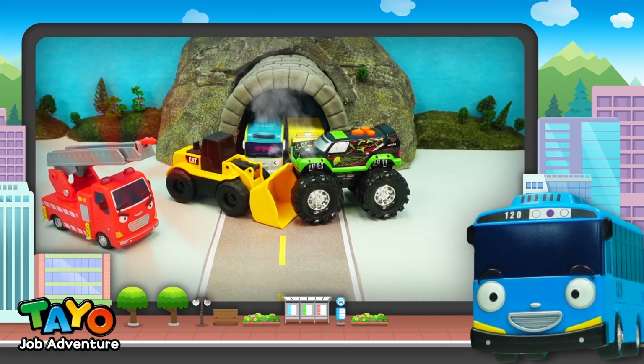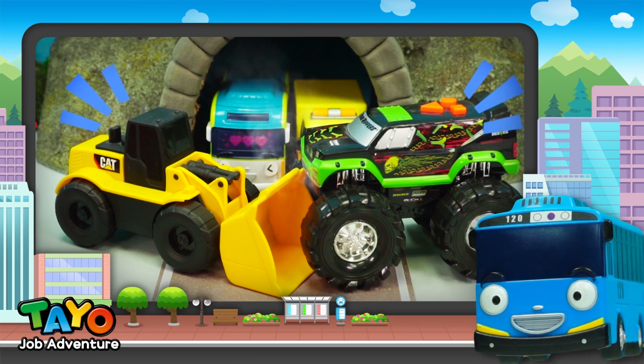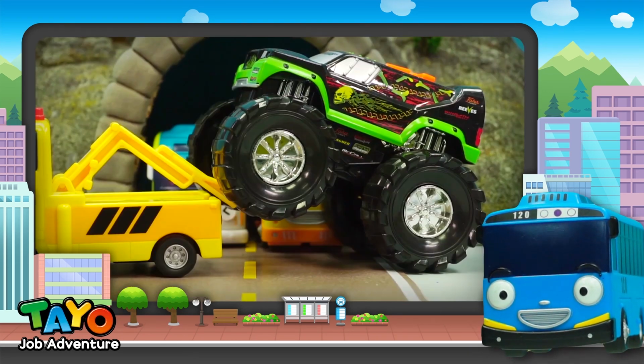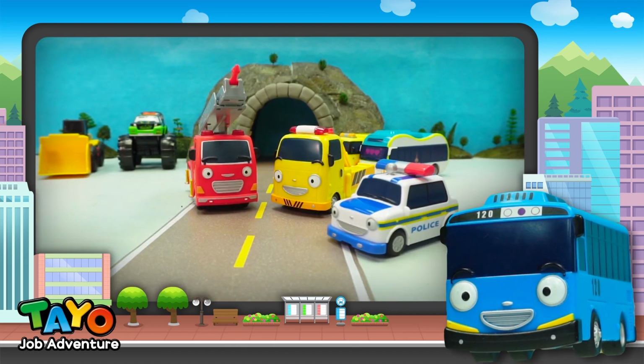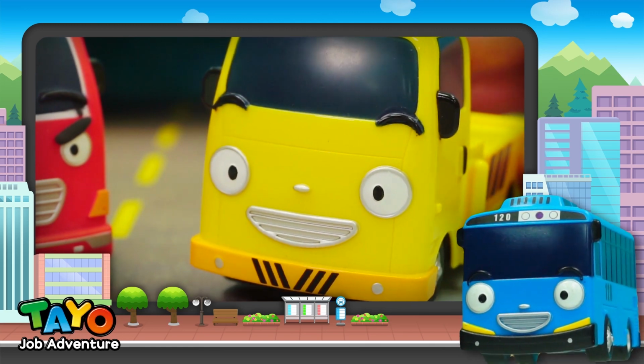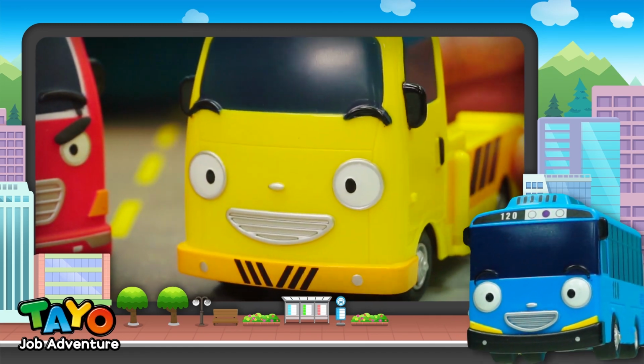They have sirens that they can use in emergencies, and they sometimes get to the site of the accident before the police. They're also sometimes used on TV programs and movies to shoot driving scenes. What a cool job tow trucks have!